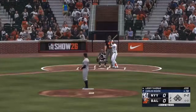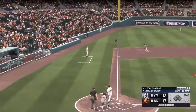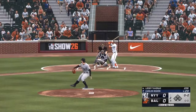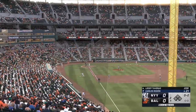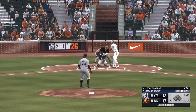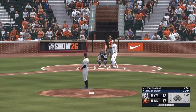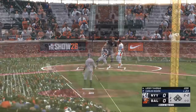Rodon measures 6 feet 2 inches, 255 pounds, a former first-round pick back in 2014. Here's the 0-2. And that skips in the dirt. See if you can go upstairs a little bit. Make sure you miss up and out of the zone since you're heading to count 1-2. Don't miss in the zone because that's where you get hurt. That's ball 2.